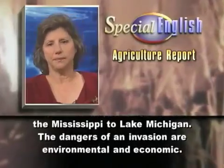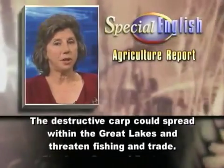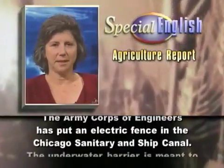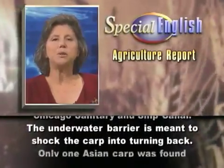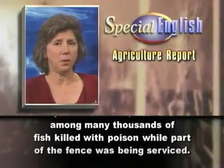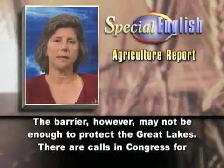The dangers of an invasion are environmental and economic. The destructive carp could spread within the Great Lakes and threaten fishing and trade. The Army Corps of Engineers has put an electric fence in the Chicago Sanitary and Ship Canal. The underwater barrier is meant to shock the carp into turning back. Only one Asian carp was found among many thousands of fish killed with poison while part of the fence was being serviced. The barrier, however, may not be enough to protect the Great Lakes.